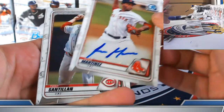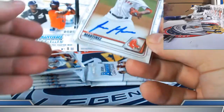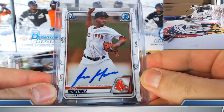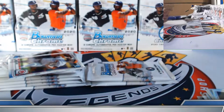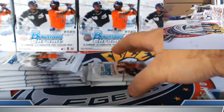Joan Martinez, or Joan Martinez, however you say it, put him on the board. First autograph, first Bowman base prospect auto. Congrats, congrats. And again, see if we can add to that for you now. Last few autos have been base autos. Let's see if we can get back on the color side here.